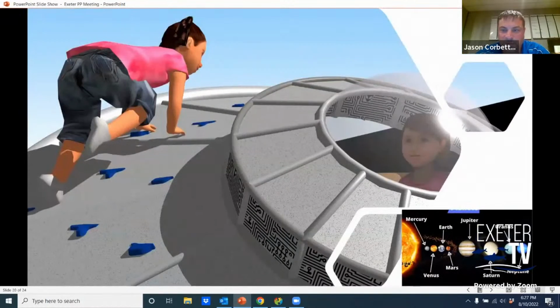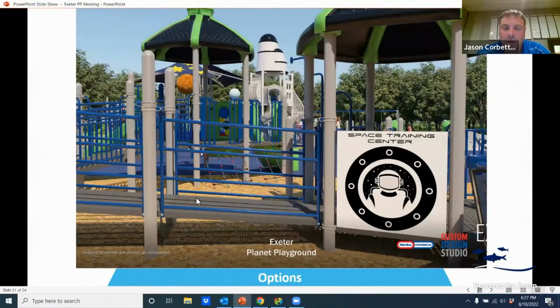Here's a little close-up of that rocket ship climbing, and you can see you can go underneath as well, and the planets down below. Options, as we go through this process, there may be tweaks, there may be requests. For example, this space training center, we can change the image, we can make it Exeter training, we can make it Planet Playground. That's all included in the budget already, so we could customize this a little bit more without adding to the cost.